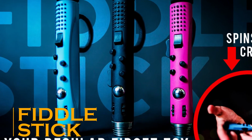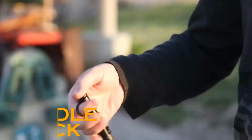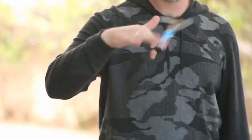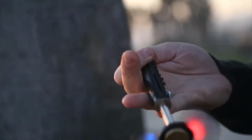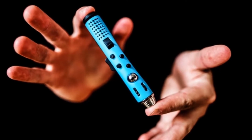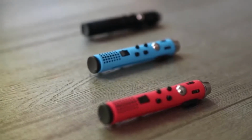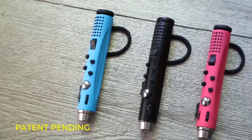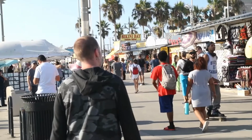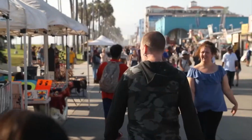Fiddlestick. Next up, we have the Fiddlestick. We have always needed some fidget toys or gadgets which act as stress busters or simply help us pass the time. These fidget toys come in different shapes and sizes and might have different functions too, but imagine having many different kinds and styles of fidget gadgets in one. Yes, that's possible.